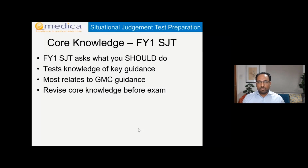Okay. So because they ask what a good doctor should do rather than necessarily what you would do, some questions do test that knowledge of key guidance, or at least having that good working knowledge will really help you.